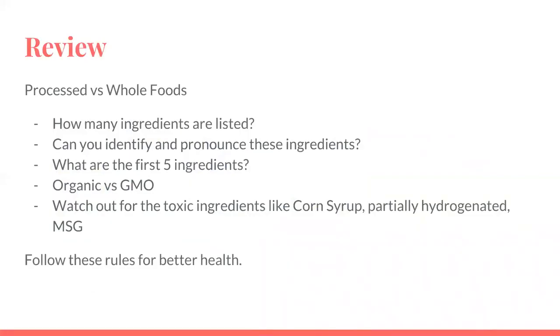So let's review. How many ingredients are listed? Can you identify and pronounce them? What are the first couple ingredients? What is the majority of this product made out of? Is it organic? Is it GMO? Watch out for the toxic ingredients.